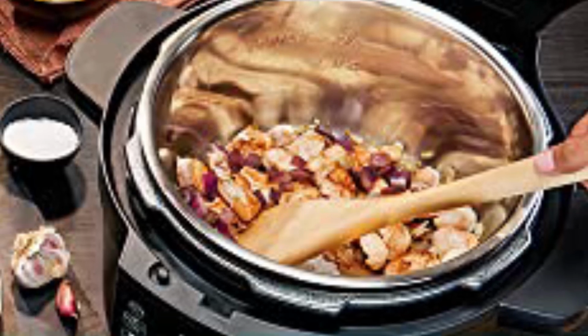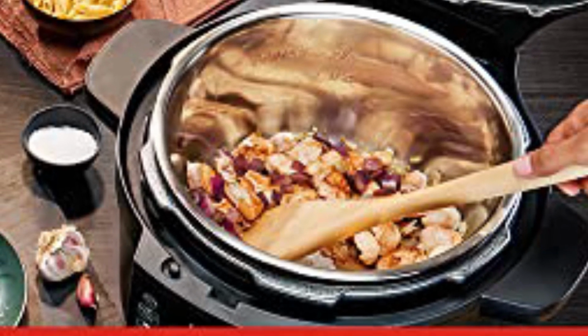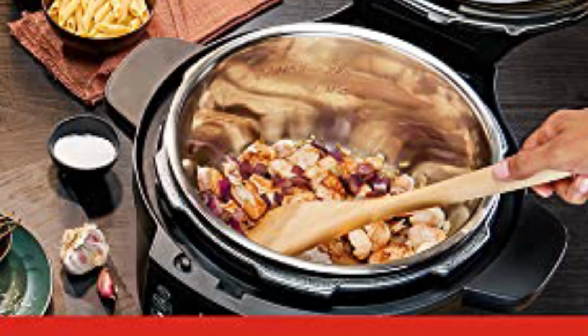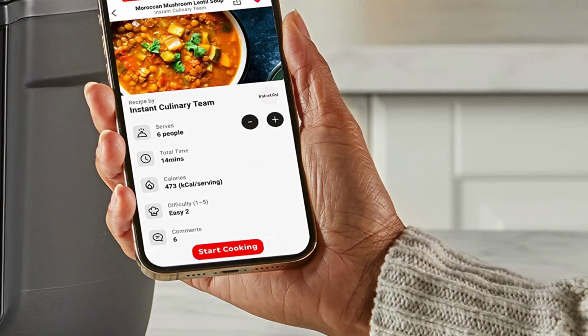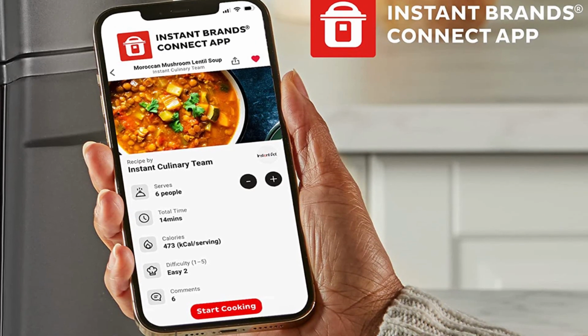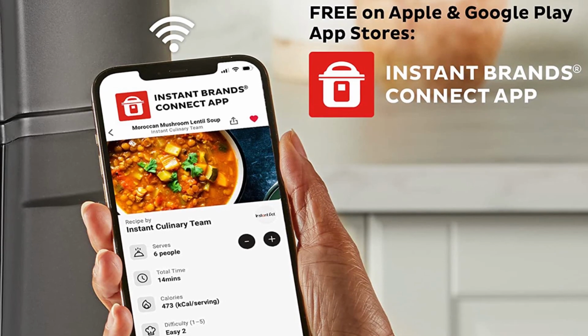Whisper Quiet Steam Release, featuring an advanced steam release technology for quietest steam release and a steam release button on the large LCD panel, instructing the user that it is okay to open the lid. EVENCRISP Technology: the included air fryer lid delivers all the crunch and tenderness of deep frying with 95% less oil.